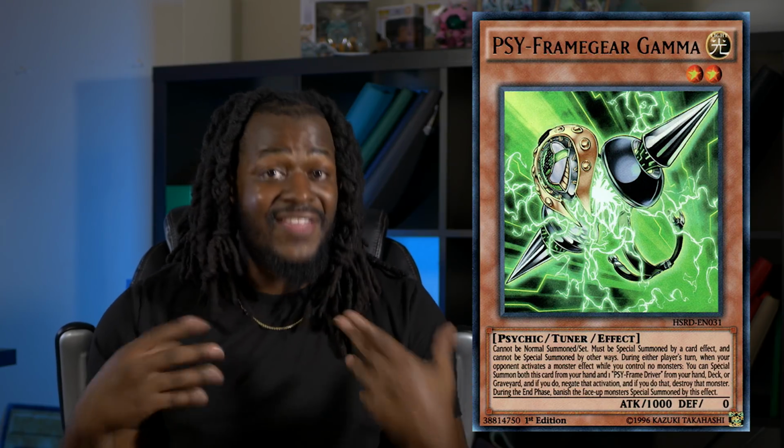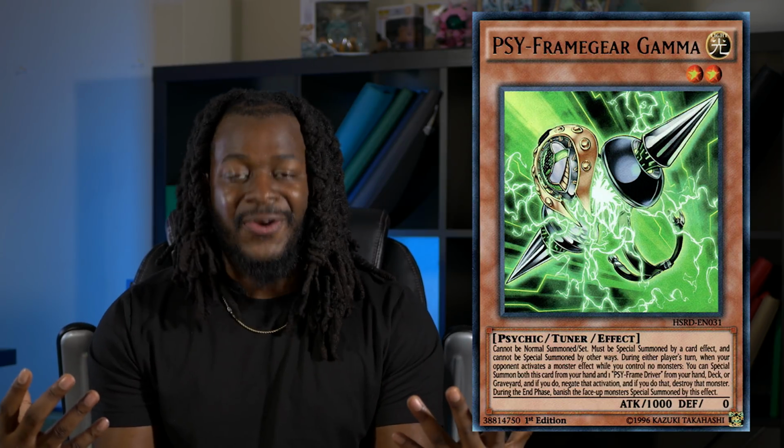The current good thing about Psy-Frame Gear Gamma is that not only does it negate the activation of an effect monster, it special summons itself to the side of the field, and then it rewards you with another monster. Psy-Frame Gear Gamma is a level 2 tuner monster, and the monster that you special summon is a level 6 monster, so you can proceed to synchro summon into 8. Or you can link summon into Hakla Fibrix. Yeah, that's how Yu-Gi-Oh is right now. You just, instead of synchroing, you got a tuner, just do the link thing.